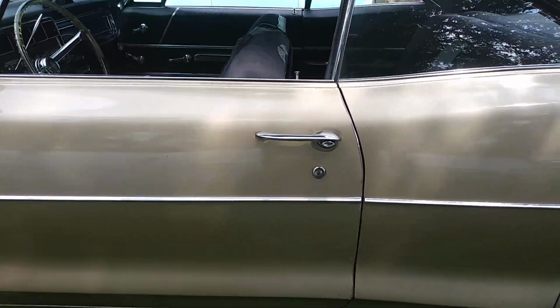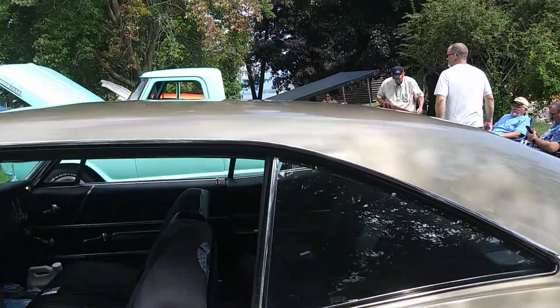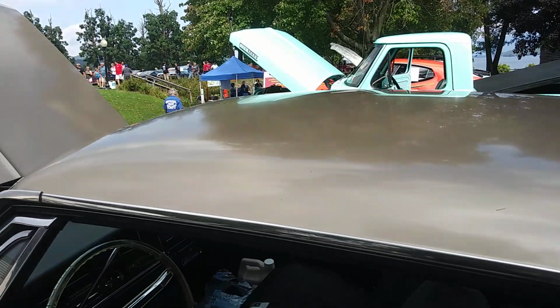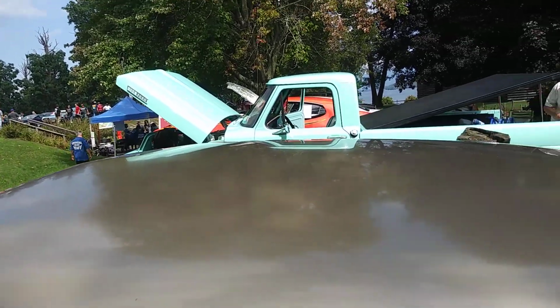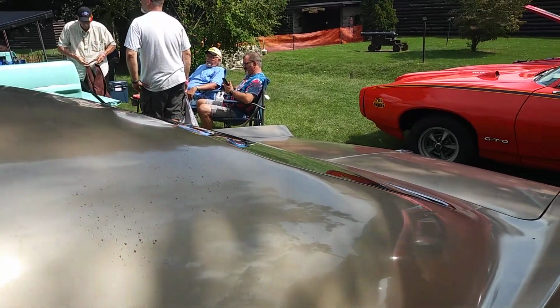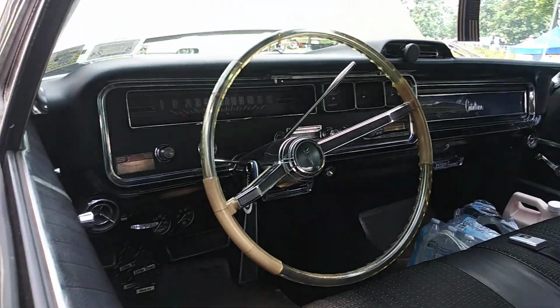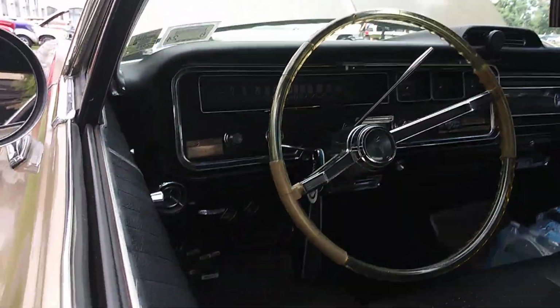Normally, man, with these shows, there's just so many cars, you got to decide to pass up some stuff. So I'm sorry if some of you guys don't like the cars that I'm posting, but some of you guys do, so everything is relative. See, look at that big steering wheel. Look at that instrument cluster.